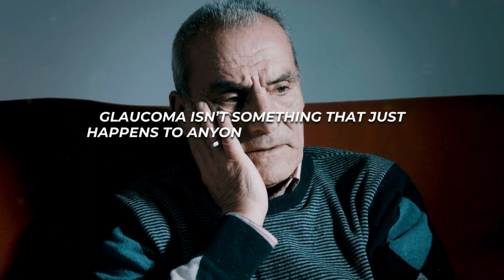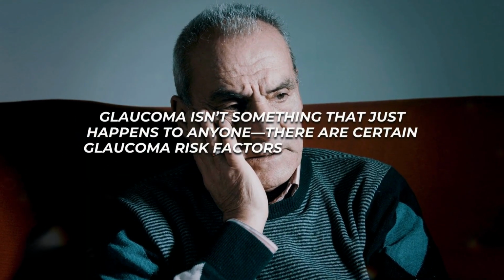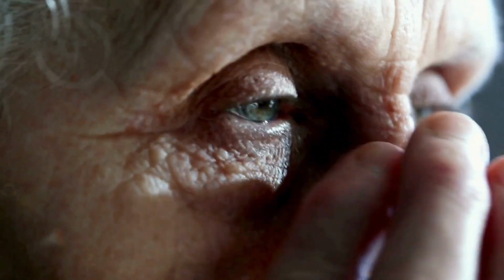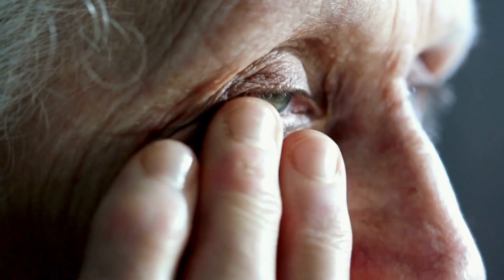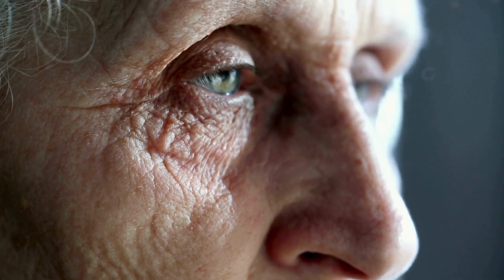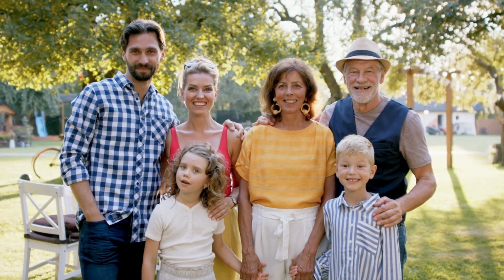Unfortunately, many people only find out they have glaucoma once the damage has already occurred, making proactive care even more important. Now, let's talk about who's most at risk for developing glaucoma. Glaucoma isn't something that just happens to anyone. There are certain glaucoma risk factors that make some people more vulnerable. For example, if you're over the age of 60, you're in a higher risk group. As we age, our eyes naturally go through changes, and this can sometimes affect the balance of eye pressure in the eye.